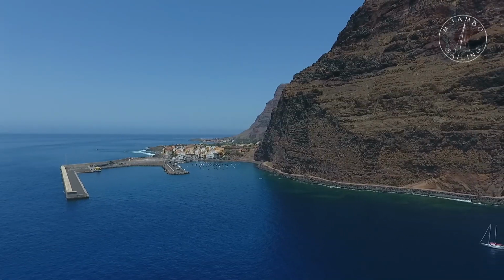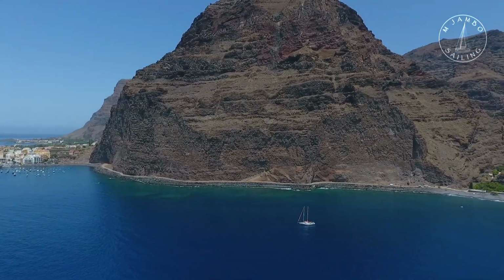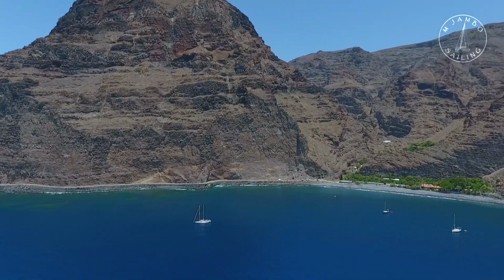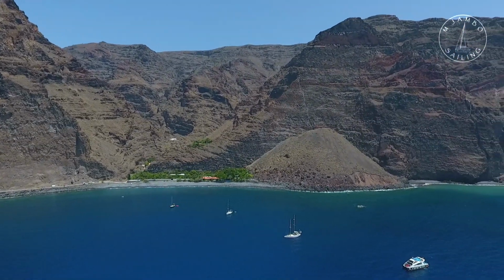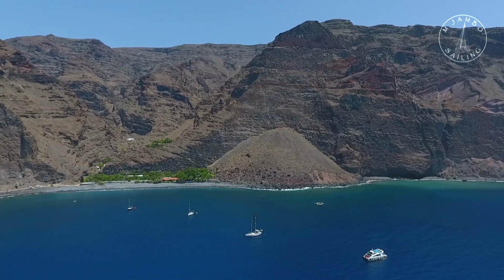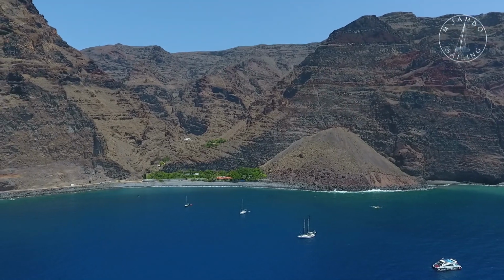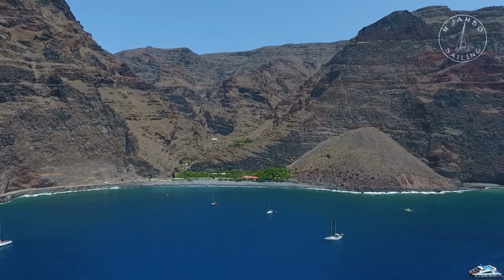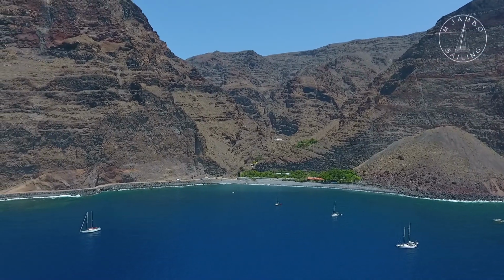For me, this anchor spot here at Playa de Argaga is the nicest one which I could experience during the short time I'm cruising here. The little town is nearby and has some supermarkets and restaurants. The bay is offering good anchor ground in front of the picturesque cliffs. Usually you anchor at a good distance to the other boats, which gives you the opportunity to swim naked, which I liked as well.